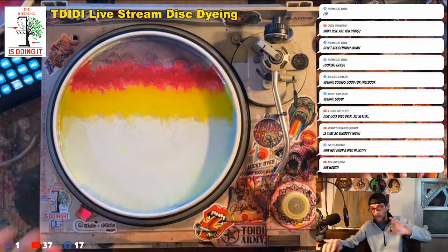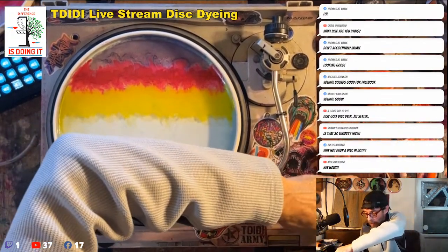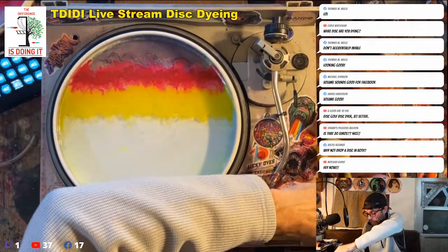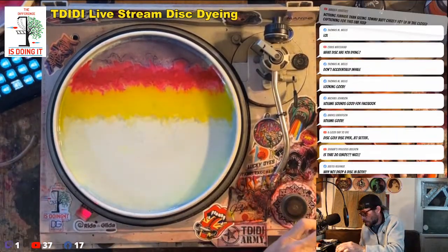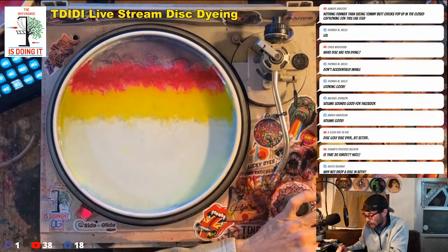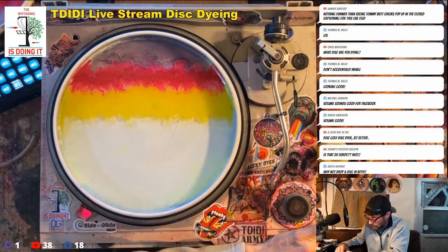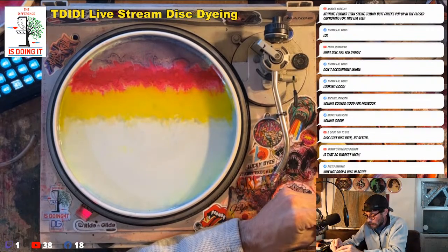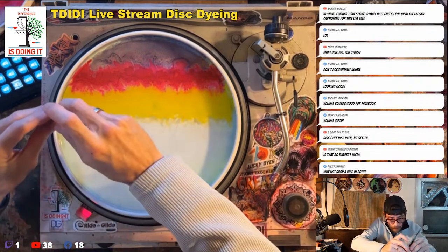Alright, now here's where we're going to do something a little bit different than last time. Last time I used purple as the darker break, about halfway up. This time I'm going to use black, okay? I'm going to do one super thin line of black, separating this yellow from the next line of red.